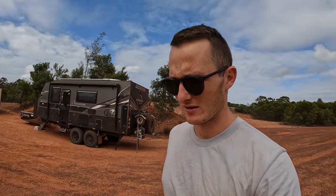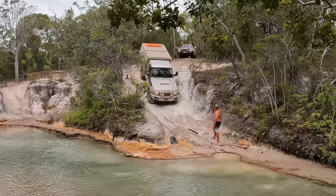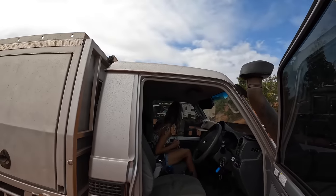This morning we're going to go do the old Telegraph north side, all the river crossings and waterfalls and stuff like that, so today should be a good day. Should be a little bit less hectic on the four-wheel driving side than the southern side was.